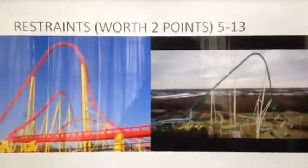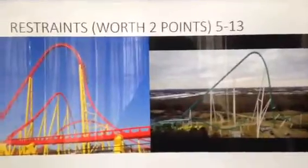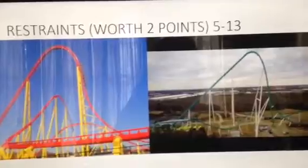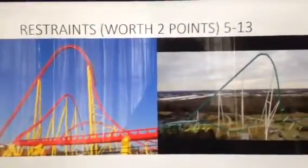Intimidator 305 has the vest-like shoulder restraints, which are comfortable for shoulder restraints, but Fury 225 still has the lap bar clamshell restraints, which to me are very comfortable. I never have a problem with them, and that is why Fury 225 gets the 2 points for the restraints category.